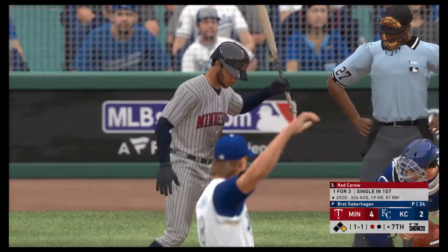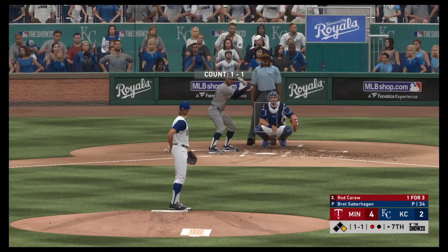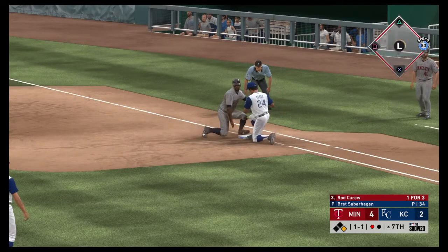At the plate, Rod Carew. He was a double play victim last time around. Yeah, rolling into a double play will eat at you for the rest of the game at least, so you know he wants to make up for it right here. And he'll dive back in.